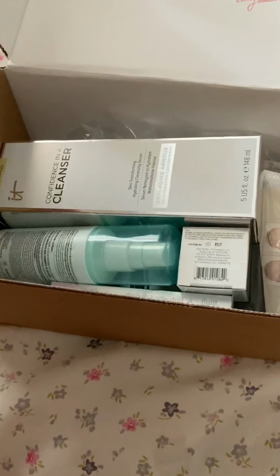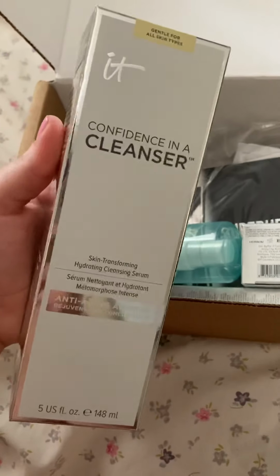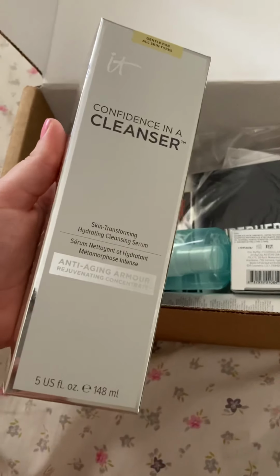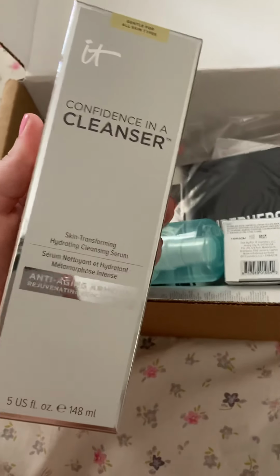So like I talked about before in previous videos, I love Confidence in a Cleanser. This is my favorite cleanser by far. It lathers really well. Right now I'm using a Murad cleanser and I just don't like it. It's not as good as this one.